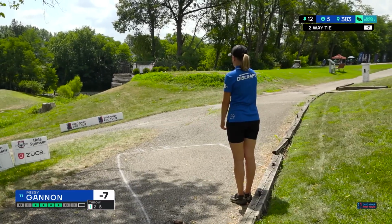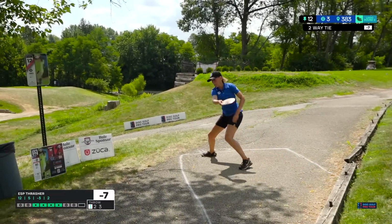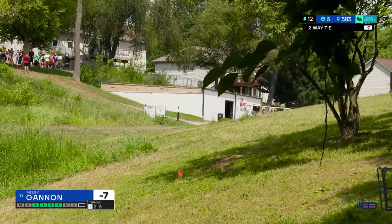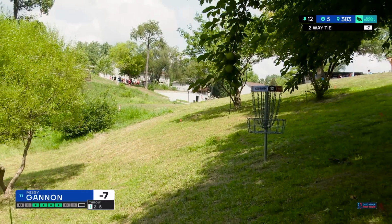Abbreviated is the word I wanted, but couldn't come up with. There's also that little wooden deck area that you have to throw around, so it forces you to throw something that starts left and finishes right, or be aggressive and throw over the top of it, which I'm so surprised we didn't see Ella do.